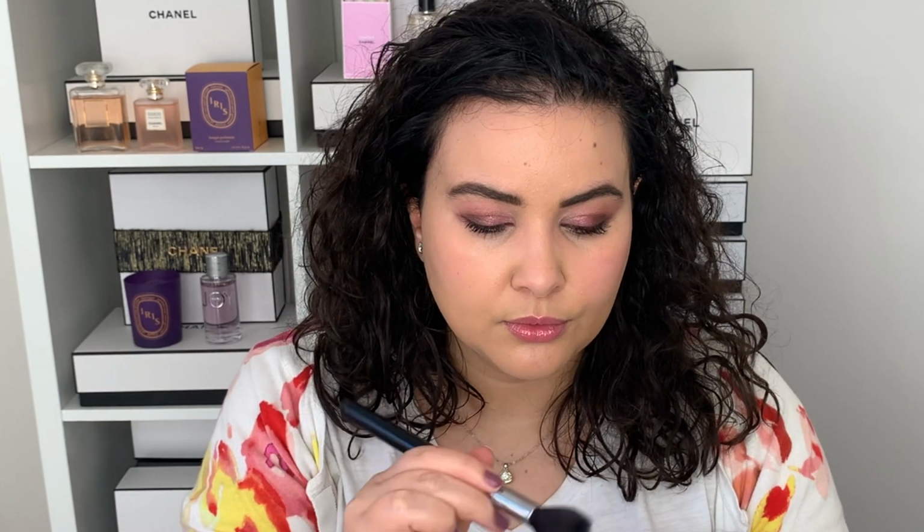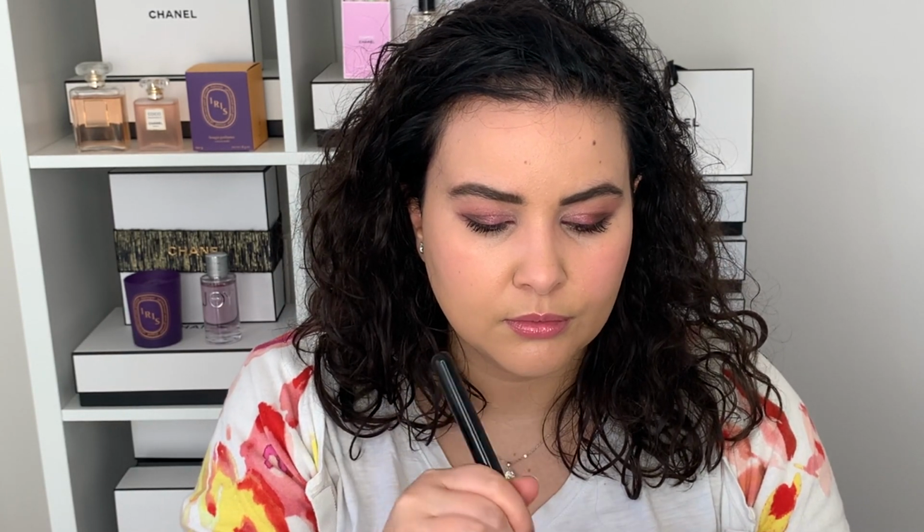Now this side here, I'm going to go in with a brush. So I'm just going to sweep in like this and then apply it. Okay, so here's the difference. I think if you apply it directly, you get much more of an intense glossy finish. And then if you sweep it on with a brush, you get more of a light pinkish blush finish.